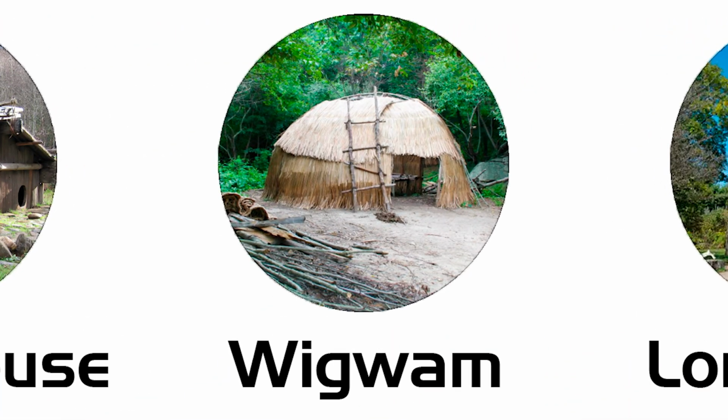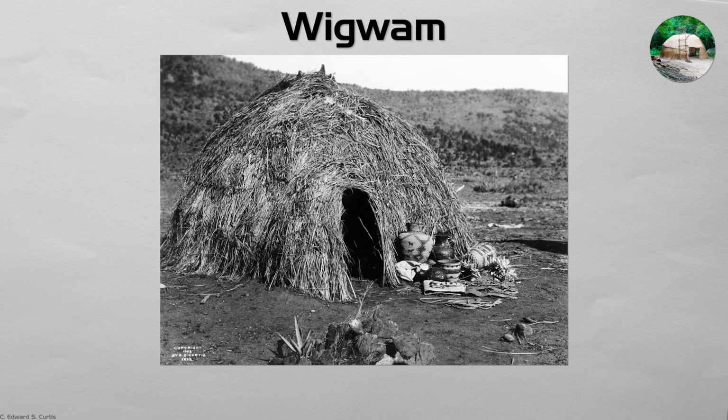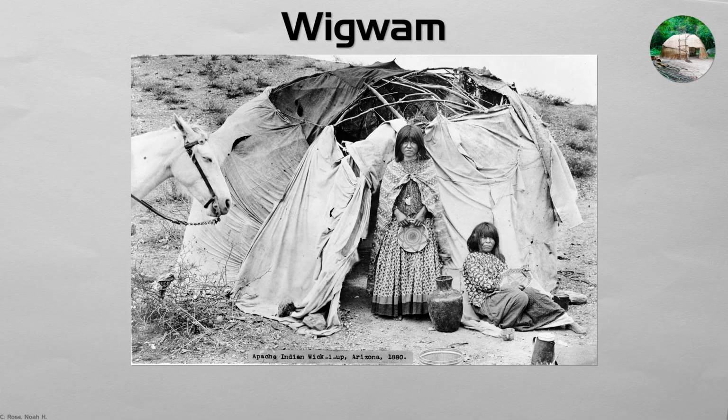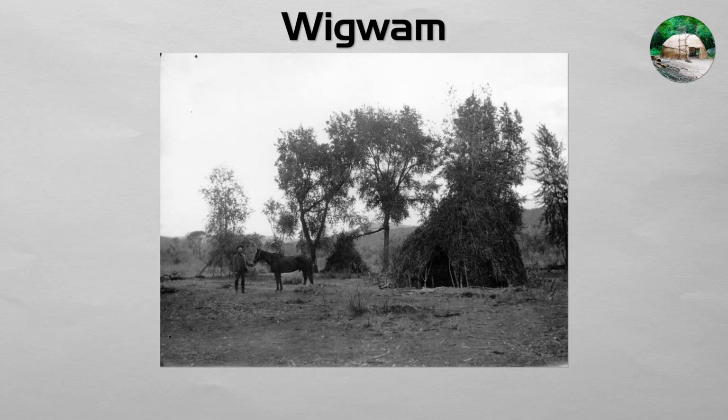Wigwam. Used by many Algonquian peoples in the Northeast and Great Lakes regions, the wigwam is a dome-shaped dwelling. It was built using a frame of bent young trees, or saplings, which were anchored in the ground and tied together at the top to create a strong, curved structure. This frame was then covered with sheets of bark, woven mats, or animal hides. Unlike the portable tipi, the wigwam was a more stationary home, ideal for the woodlands of the region.